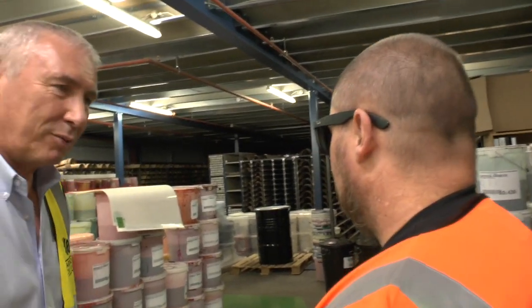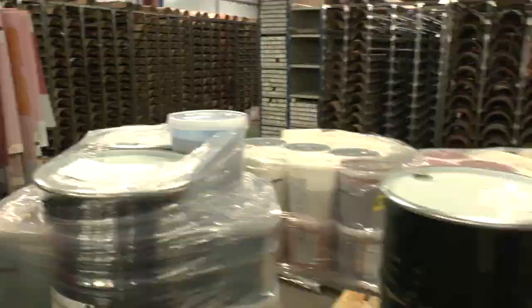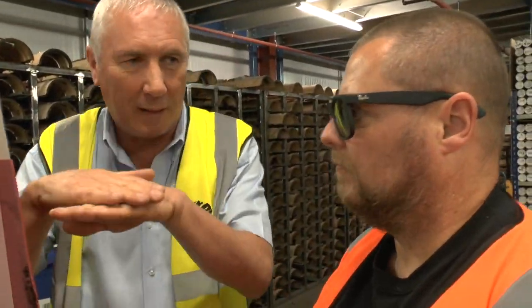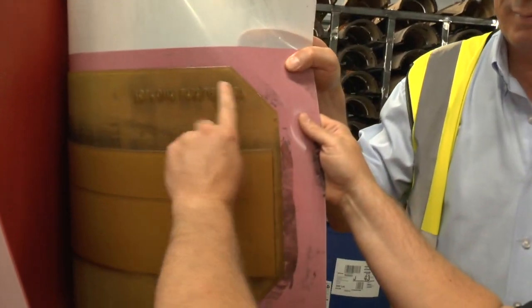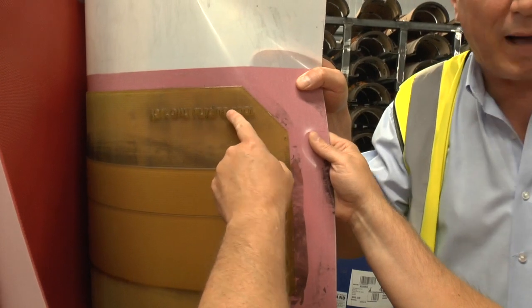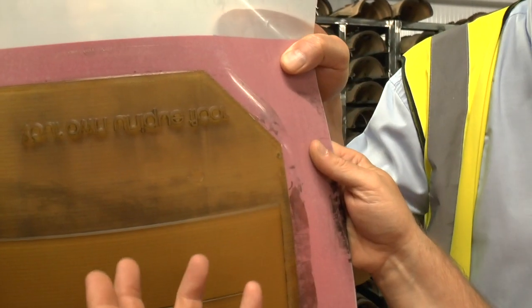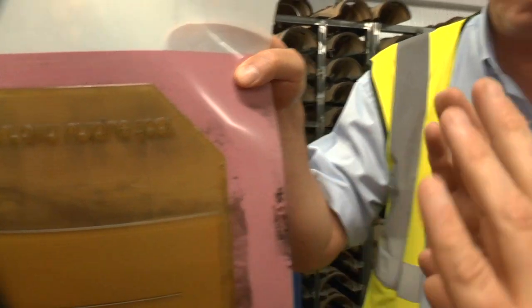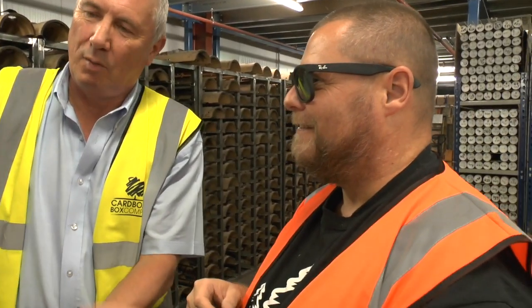Some of the other things you might be able to smell is printing plates. Oh, printing plates. You can feel the raised. Backwards, so you might not need to read it. Yeah, so obviously it's in reverse, so when it's printed it's the right way. So yeah, these wrap around the printing plates. Can I feel a printing plate in a minute? Yeah.